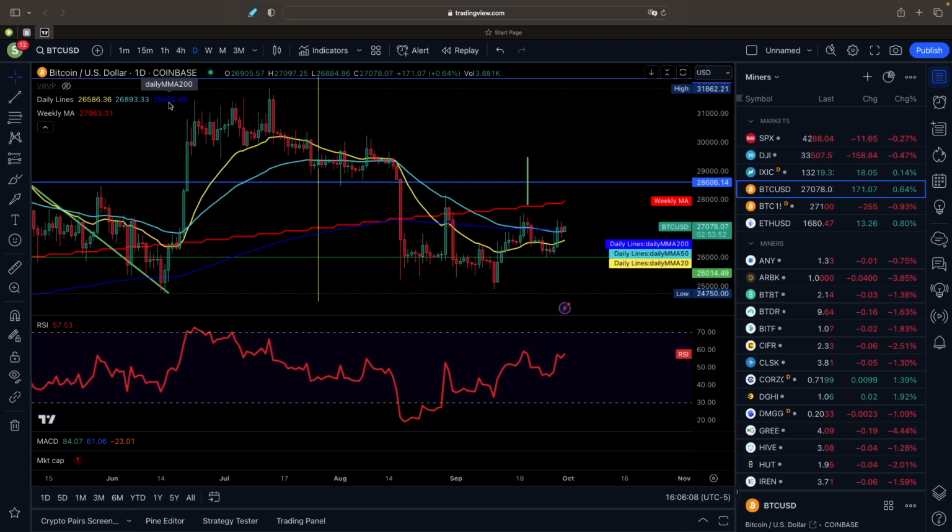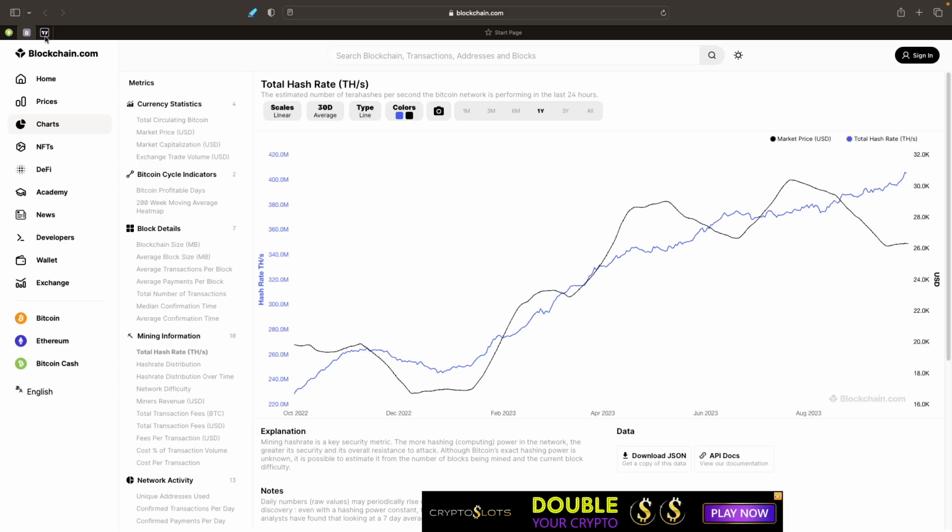So Bitcoin, why don't we look at the network hash rate first, and then we'll get into this. On the 30-day average, we can see that we've had a pretty big run up since last week, which was the 22nd. Basically we went up from roughly 395 exahash all the way up to 405 exahash. So 10 exahash basically added in the last week, which is a pretty big jump. We've obviously had a steady rise over this year.